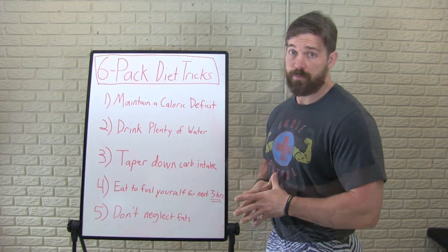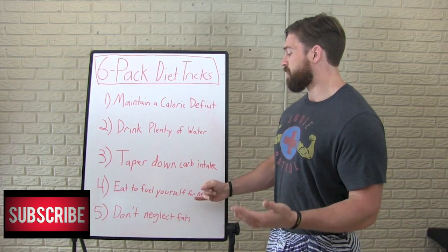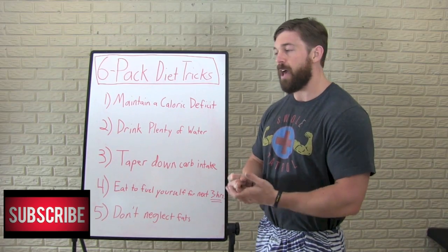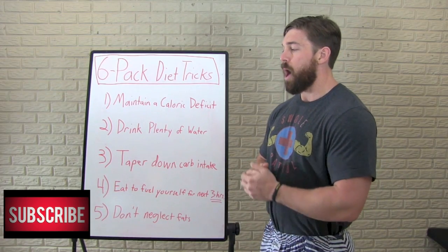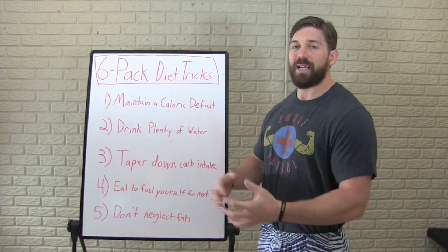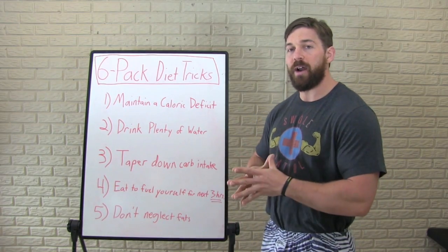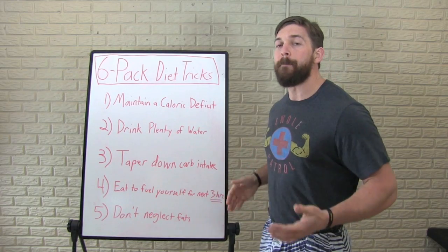And rule number 5, real simple: don't neglect healthy fats. That is very important because without the support of some of the healthier fats, like the omega-3s and omega-6s found in eggs, avocados, and almonds, you're not going to be able to maintain an anabolic state. All right? Fat is necessary in your diet in order to produce more of the anabolic hormones that are necessary for you to maintain the size and strength that you've built, while also stripping away the body fat that's covering up your abs.